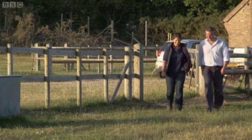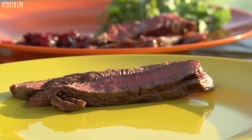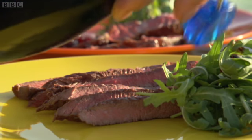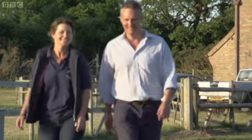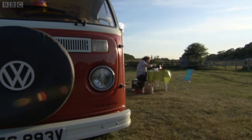With Claire and Jason on their way, it was time to plate up. Okay, so lovely bits of juicy steak, handful of rocket, tiny drizzle of balsamic, nice dollop of beetroot chutney, and then we're ready for the dauphinoise.